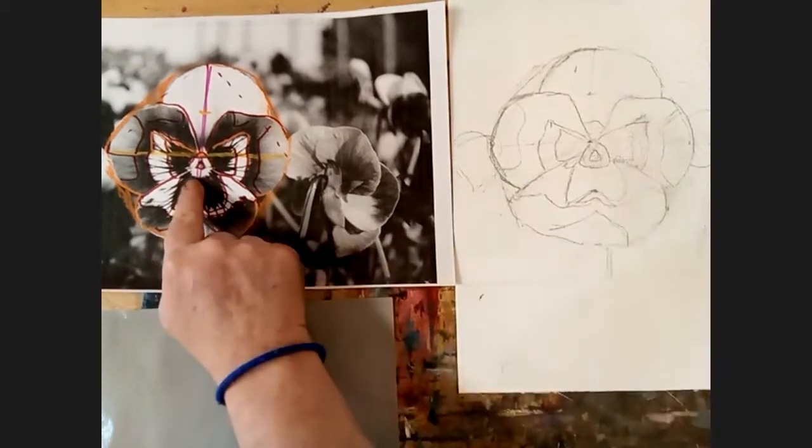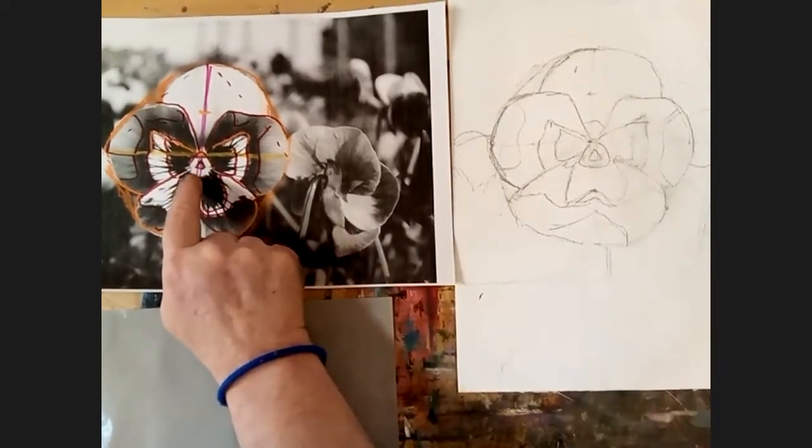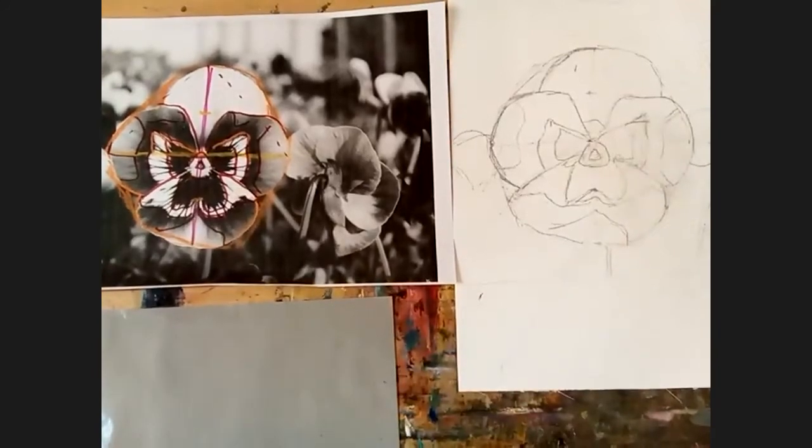This is bigger than you have it. Don't lose that. Don't lose this light when you're painting. Other than that, this looks great.